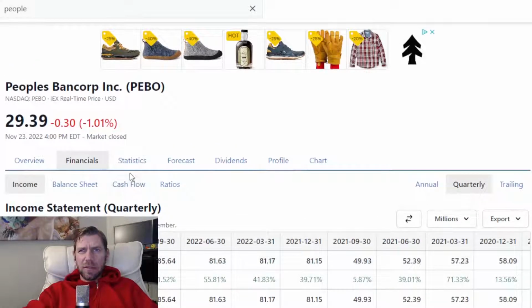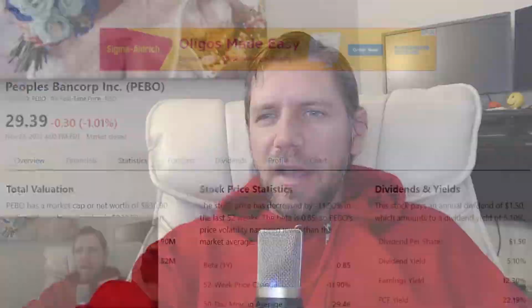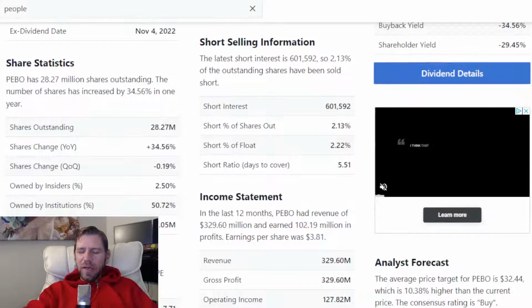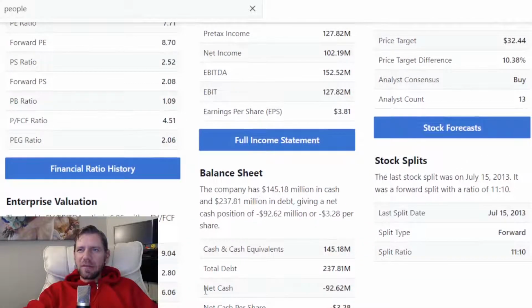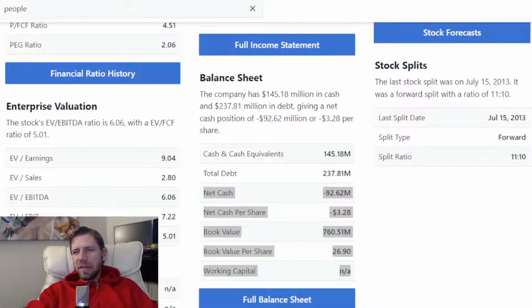Next thing I like to do is go to the statistics, and you can see that there's a difference between the enterprise value and the market cap of the company. That means there is some debt. I look down below in a shortened balance sheet, and it looks like it's about 92 million. That's not too worrying because 92 million is actually the amount of profit they make per year. So with just one year's profit, they could pay off all of the debt that they owe.